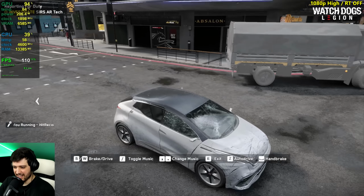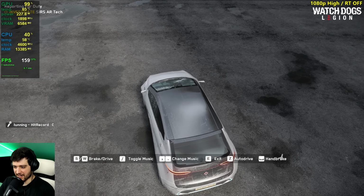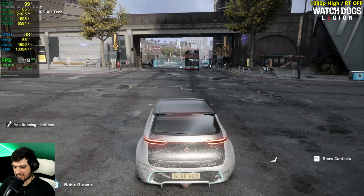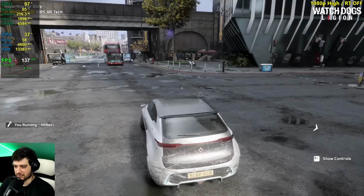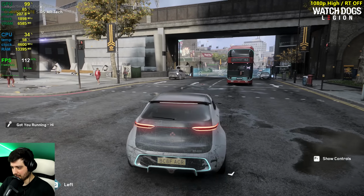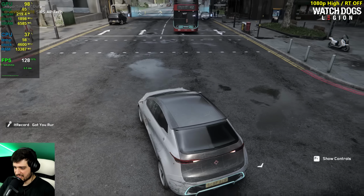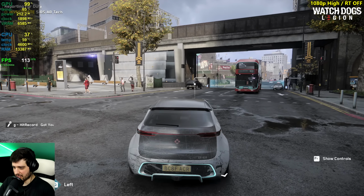Holy crap. Okay, so the reflections now on the car, for example, are terrible, right? Look at that. Pixelated mess, basically. Looks really bad. The reflections in water puddles, well, they could look better still. Yeah, they also look a little bit bad.